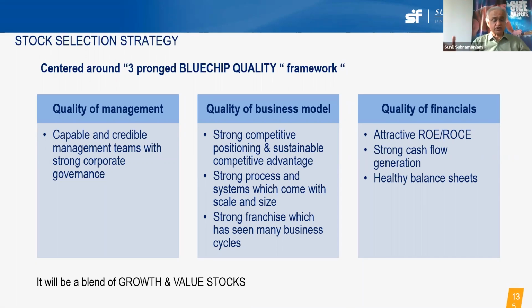Process and system which come with scale and size, because most small caps and mid caps are owner driven, so they don't have the systems and processes to do that. And then a brand value which has seen many business cycles, so that the company knows how to handle a bad time, how to handle a good time. And then on financial quality, we talk about attractive return on equity, we talk about cash profits and not paper profits, and we talk about the company reinvesting that cash into the business so that they borrow less. The healthy balance sheet means that their debt equity ratio is very healthy, low debt, high equity. So these are the three blue chip qualities. Now, these three blue chip qualities are non-stock market.